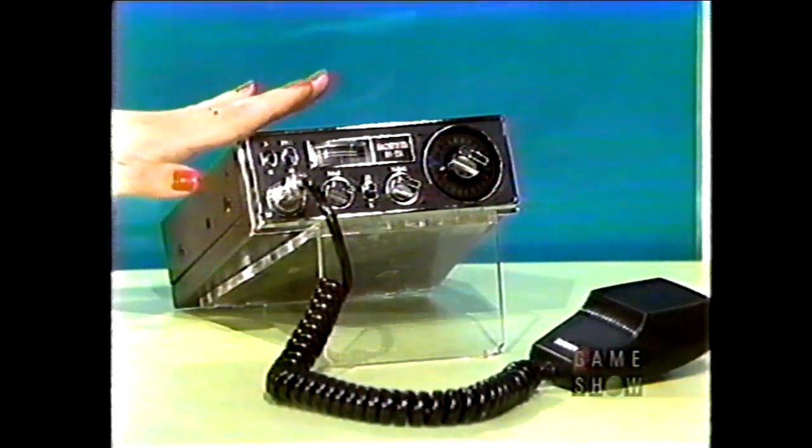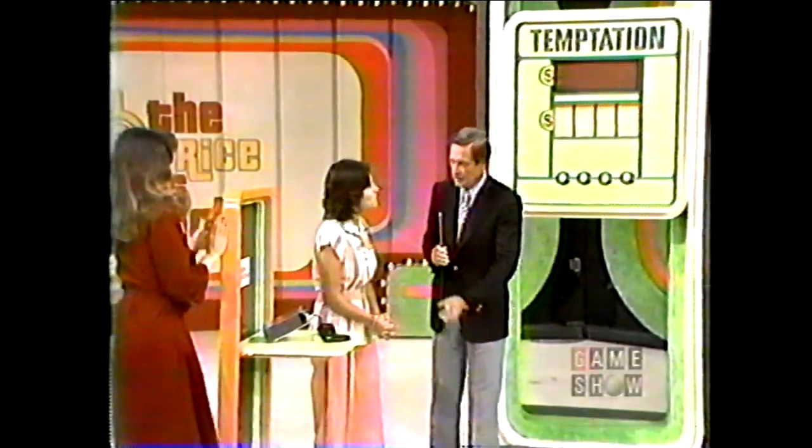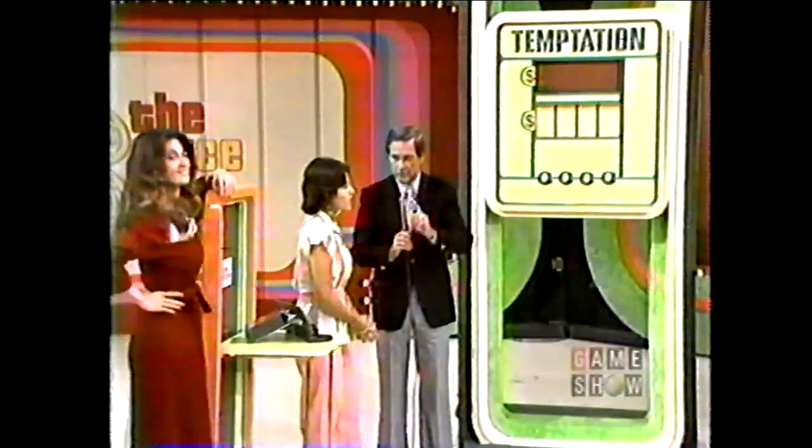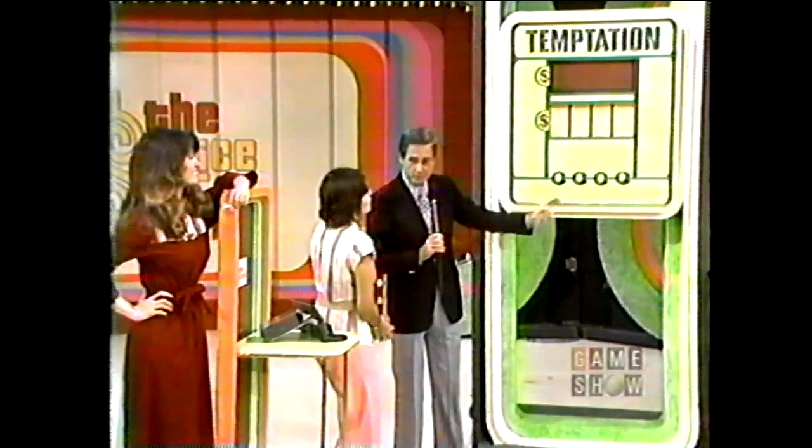Robin, quality products for the CB owner. Now, the price on this is $350, meaning that the 3 or the 5 or the 0 is the first digit in the price of that car. Which one? 3. Number 3, please.